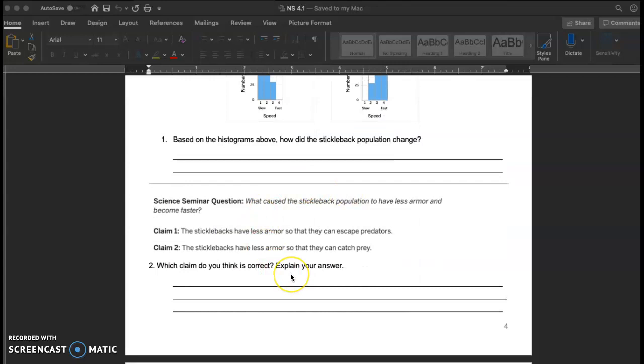So when we come to the question, what caused the stickleback population to have less armor and become faster? Claim 1 says the sticklebacks have less armor so that they can escape predators. And then claim 2 says the sticklebacks have less armor so that they can catch prey. So go ahead and answer in the Google form which claim you think is correct. Give us an explanation. This is just a prediction at this point, and we'll start analyzing evidence soon.